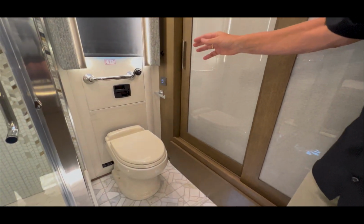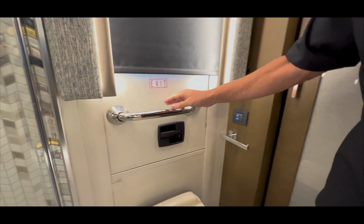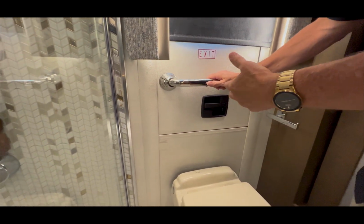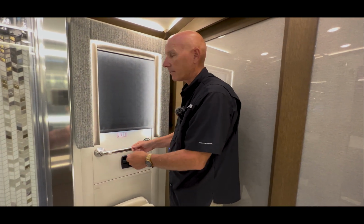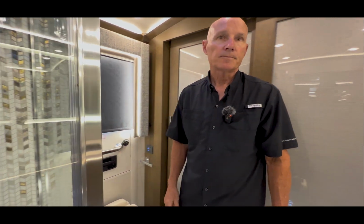And of course you have your egress door that functions as an exit. Of course, there's a pull this panel out, and there'll be a telescopic ladder that comes down for your safety, but it's a great way to load your coach and unload your coach, because you can open and close this as many times as you want to. It's not a one-time thing. But again, that's a great asset to have in your Newmar.